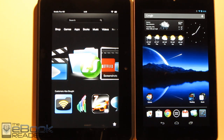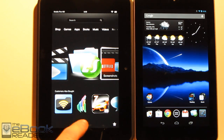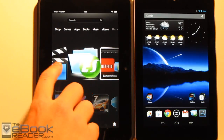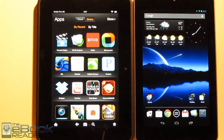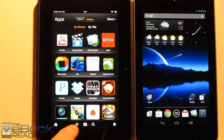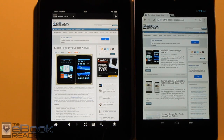As far as the hardware goes, the Nexus 7 has a quad-core processor and the Kindle Fire has a dual-core processor. You're not going to really notice a whole lot of difference with speed. The interfaces are just different, with the home screen carousel on the Kindle. When you launch an app, it does sometimes take longer on the Kindle than on here, but for the most part, the speed difference isn't a big deal.